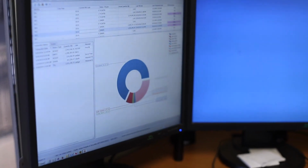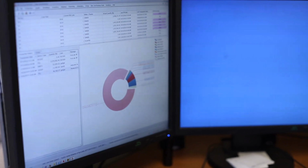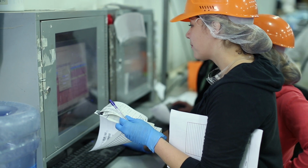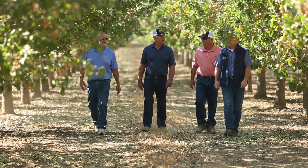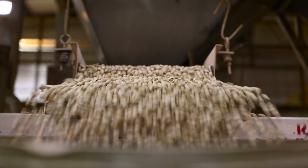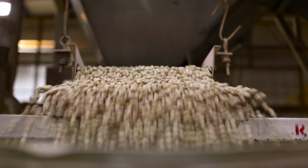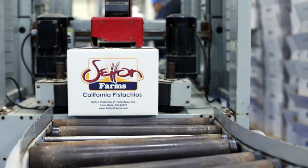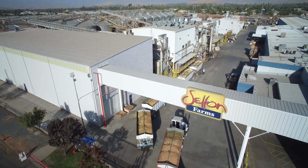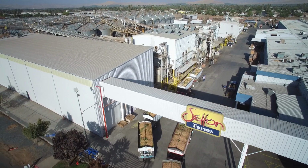We've re-engineered every process and tripled our production capacity. It's completely changed how we think about pistachios. Setton pistachios are the most analyzed, observed, tested, and controlled nut you can buy in the industry today. Our whole quality system gives our growers and customers documented proof about the care and attention we've given to every pistachio that's gone through our facility. Our culture of innovation and engineering allows us to be the premier pistachio provider today and into the future.